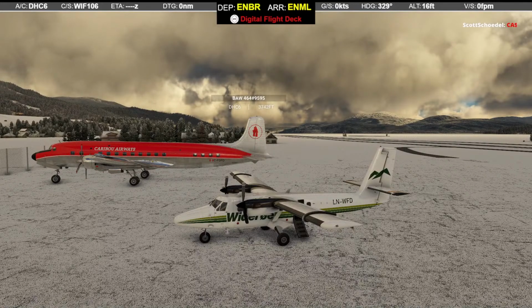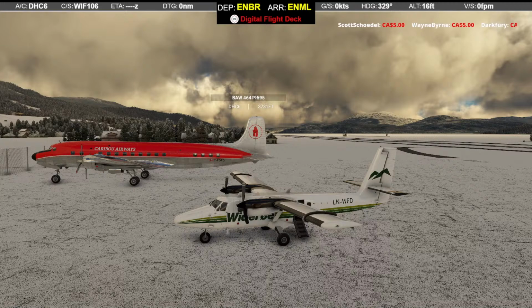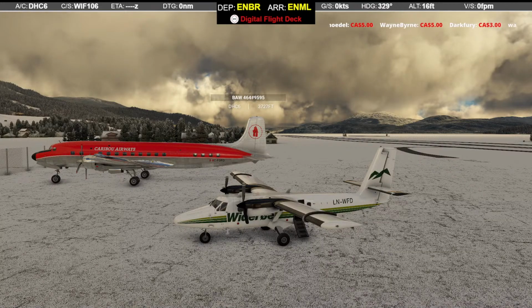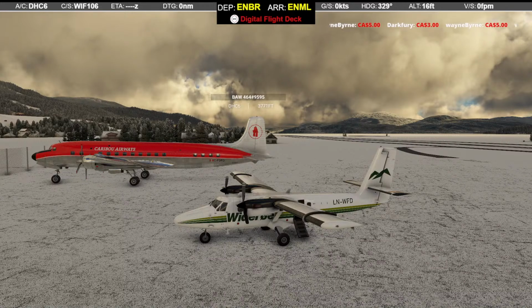So here we are in Molde. We've made it through the weather. Well, weather wasn't bad, just kind of cloudy there that we were in and out of. And it was a very good flight. So, thanks for joining us.